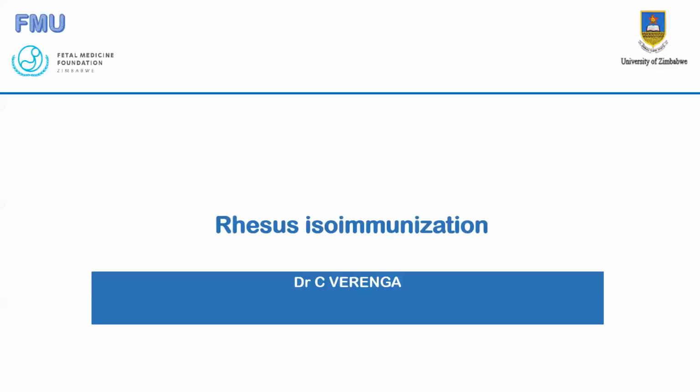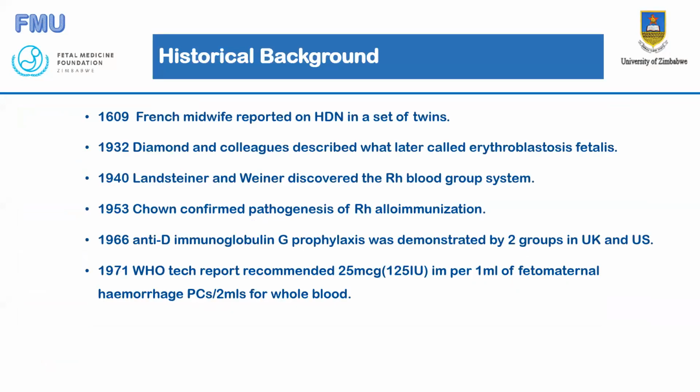It is the task of the fetal medicine unit to manage women who are Rhesus negative and have been sensitized. So it is important that all of us are well versed with the approach to the management of women who are Rhesus negative and sensitized. So just to give you the background, this is the background here.